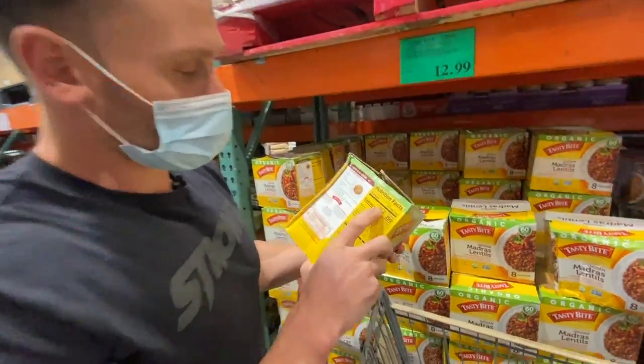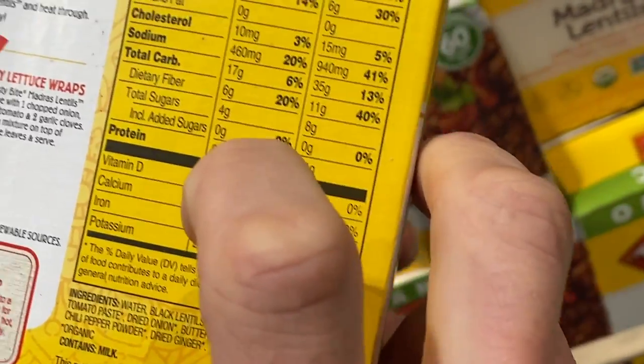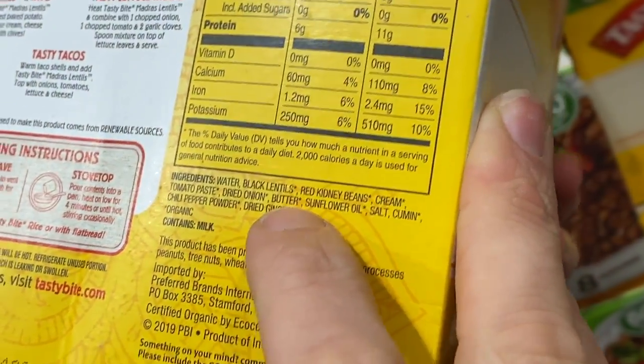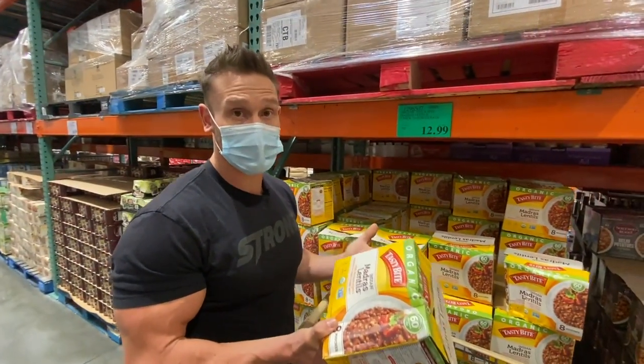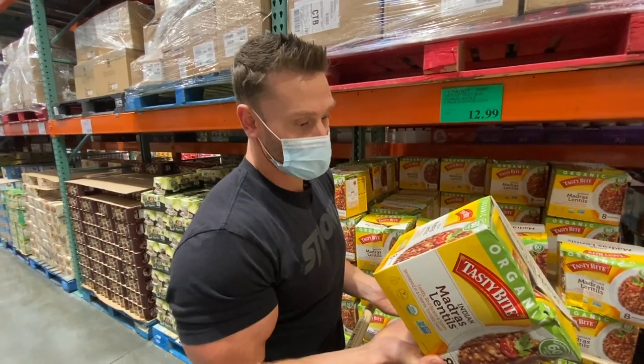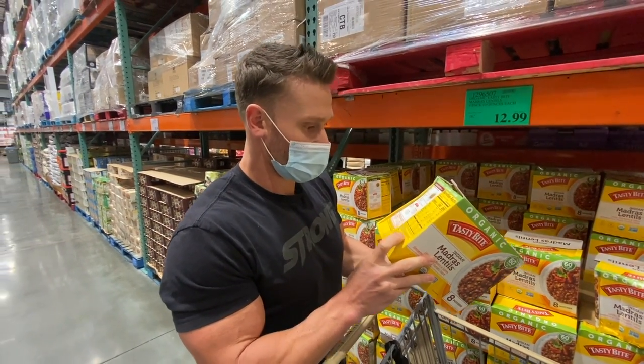But okay, if you look at per serving, you've got 6 grams of fat, 17 grams of carbs, 6 of which is fiber. And it's all coming from black lentils, which are nice and high in protein, and red kidney beans, which have an interesting ability to sort of neutralize or limit some of the absorption of other starches in the first place. So pretty darn good stuff.